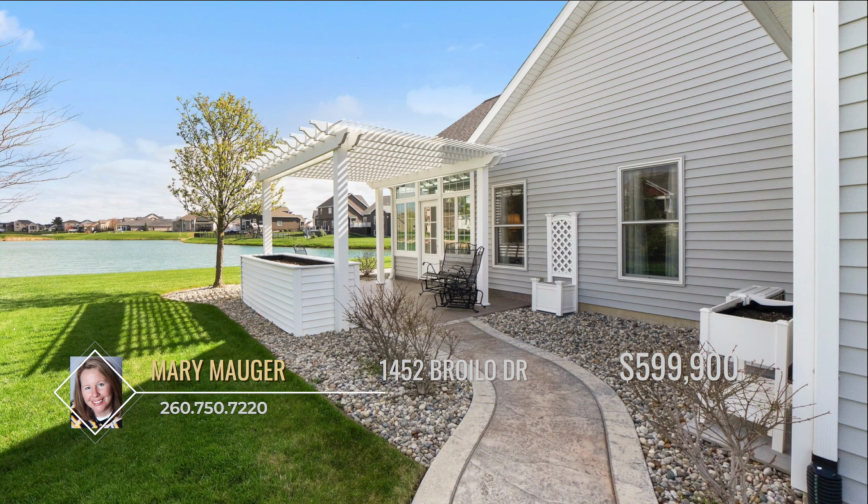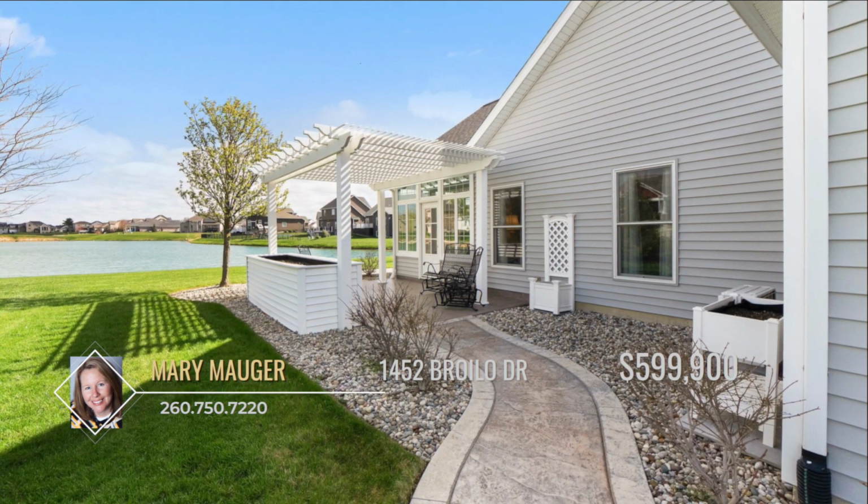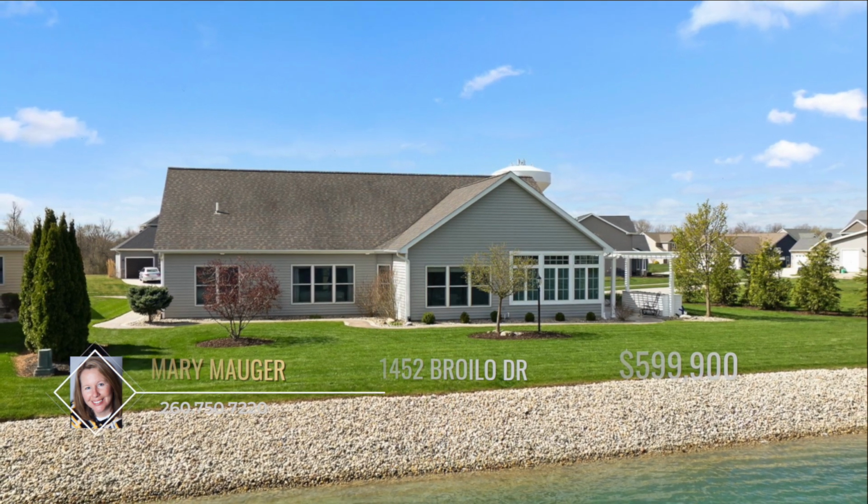Step outside to enjoy the beautifully landscaped backyard, where stamped concrete surrounds the home for easy access. Relax under the pergola or take in the peaceful pond views.